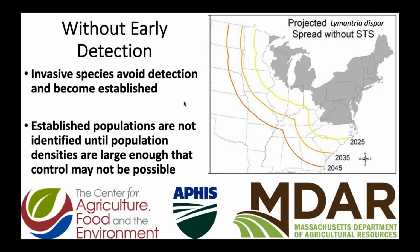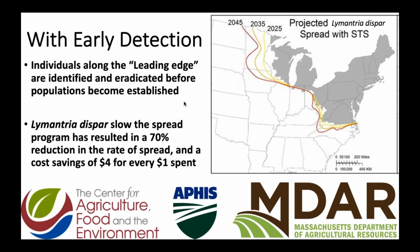Because of this, we've got these yellow, orange, red isocline lines, and these represent where we think the insect would be without the project, and where it will be with this project. So this is why Congress loves funding this project. For every $1 that's spent, they've estimated they get $4 in return, reducing the impacts on forests, reducing the impacts for homeowners, and a documented 70% reduction in the rate of spread.